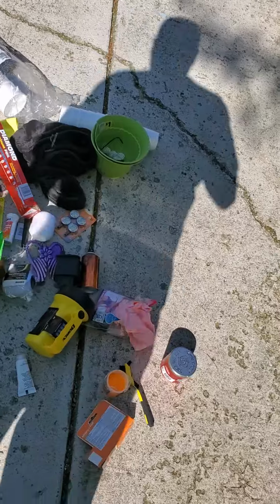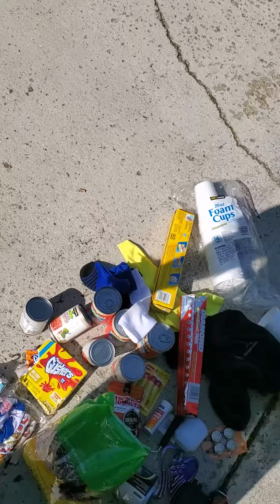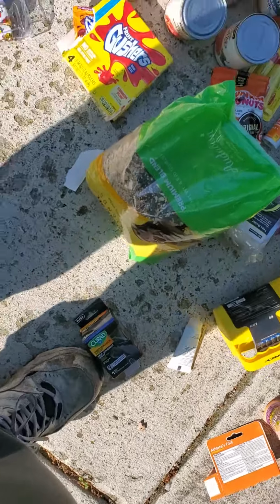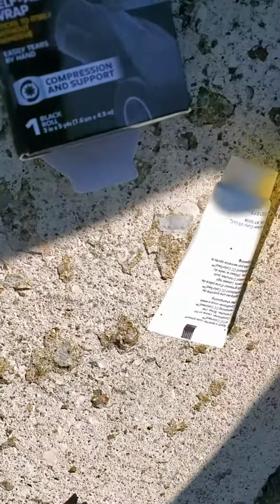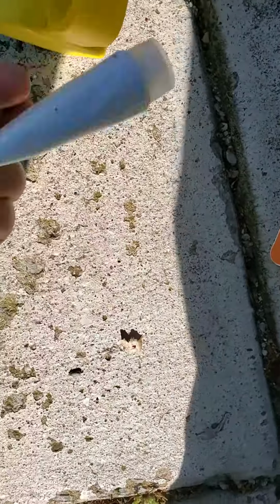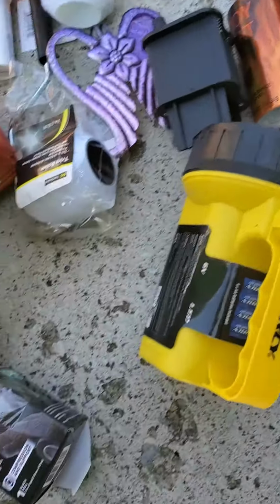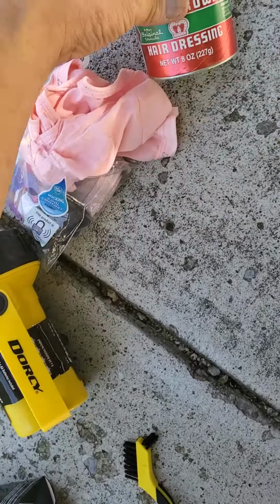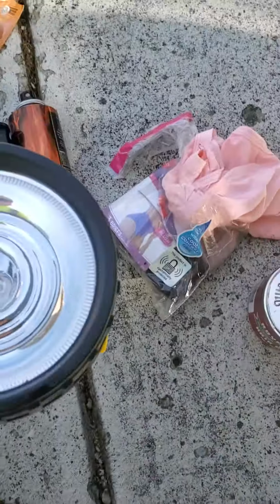This is my final haul for today. It was really slim pickings. So I came across little kids' underwear, boys' underwear there. Some fruit gushers, some bird seeds. A self-adhesive bandage wrap and stuff, and this conditioner, there's some type of scraping brush thing, I'm assuming, some hair dressing thing, some women's underwear, flashlight that actually works.